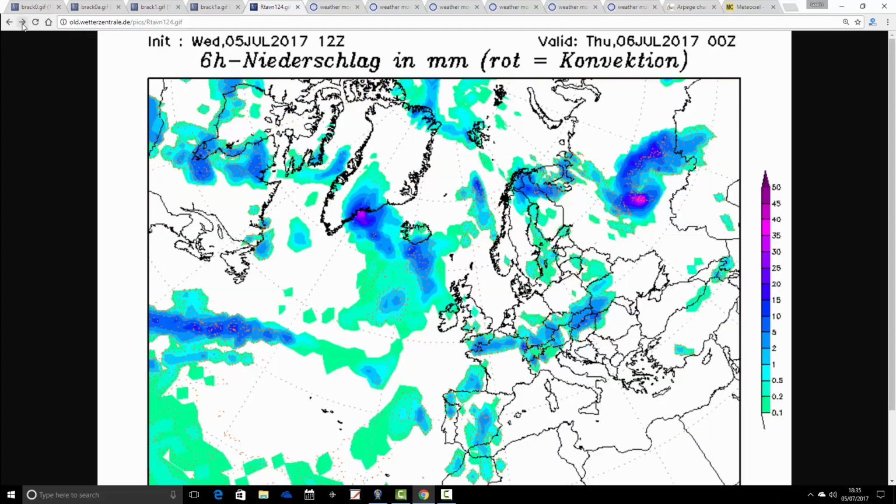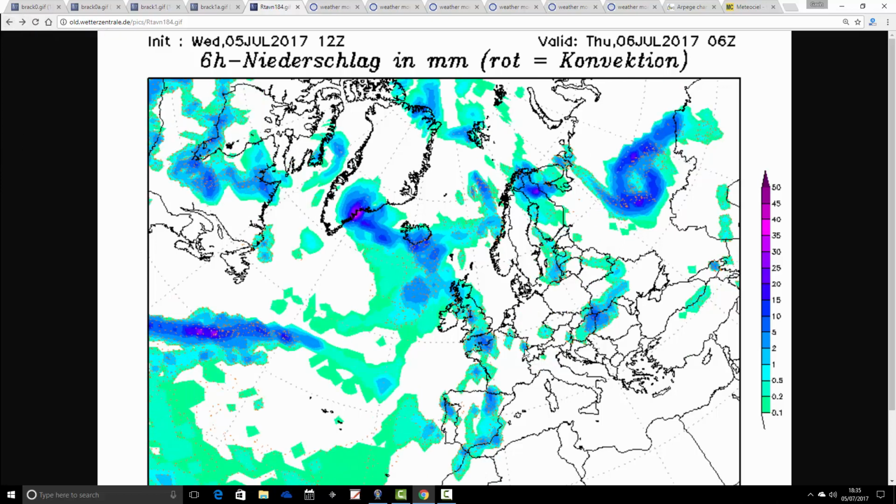The all-important precipitation charts are looking like this. So at midnight, not much happening. There could be some thundery showers in the Channel and around the Channel lines. Otherwise, not much going on. By 6 o'clock in the morning, those thundery showers are still there in the Channel, possibly moving on to the south coast. And maybe some showers starting to get going across parts of North Wales and northwest England.